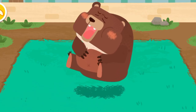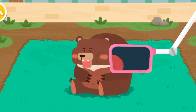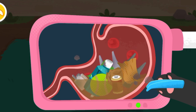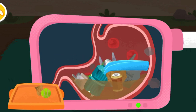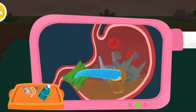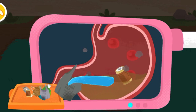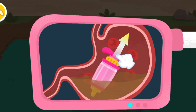The brown bear had an upset stomach. Please examine it. There is a lot of trash in its stomach. Drag the handle up to pump the gastric juice out.